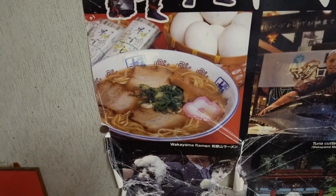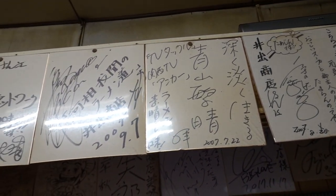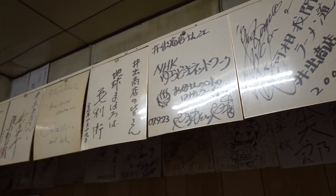Front and center, exactly. There are lots of signed notes around the shop showing all the people who have come and enjoyed the ramen. And we've come at a very strategic time. We're here on a Monday at 3 p.m., right in the middle of dinner and lunch, and we were hoping it wouldn't be too busy because it's apparently famous for long queues, people waiting to get in. That has panned out because we didn't have to wait, but there has been a constant flow of people coming and going ever since we sat down and ordered. We are going to show you our ramen when it comes. We've both ordered basically the same bowl, and we've got eggs, and I'm really excited.